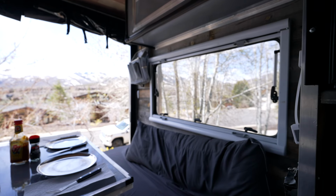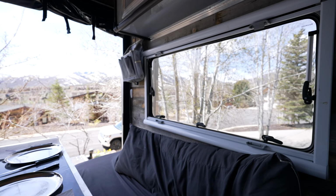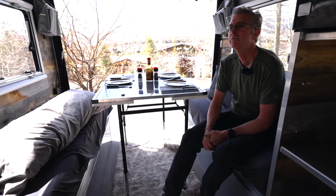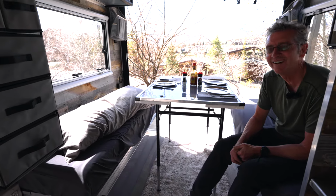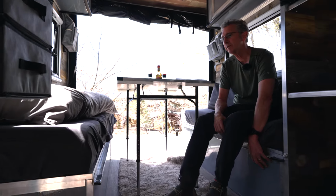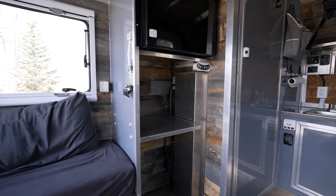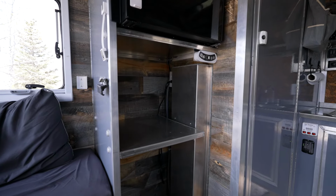Yeah. So this is the trail marker set up in dinette mode. We do have to pull up the bed every time to get into this mode, and that's just the reality of having a 12-foot trailer and a queen-size bed. Really love the space right here in these storage cabinets underneath. These are custom Mattress Insider mattresses. They're 8 inches thick. Kind of pricey, but very comfortable to sleep on.